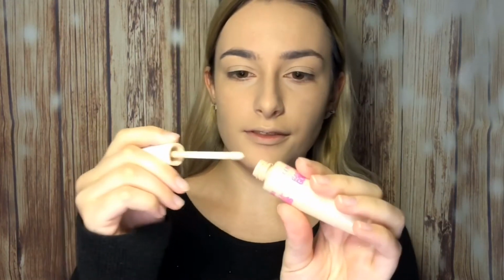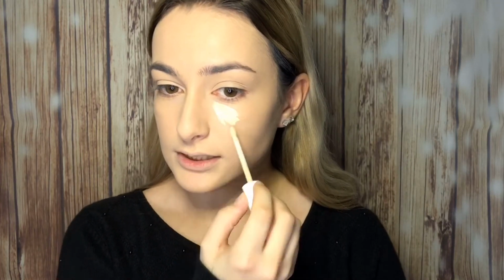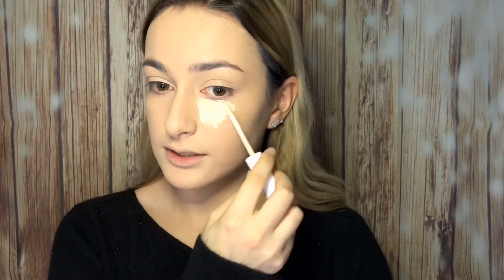It is more of a thin consistency, and I feel like you need a decent amount of it for it to be more full coverage. But if you just want a concealer to brighten up your under eye, I think this is a really good concealer for that. As you can see, it definitely brightens up your under eye really well. It's not the best coverage, but I think it has a good amount of coverage, and it's good for brightening up your under eye.